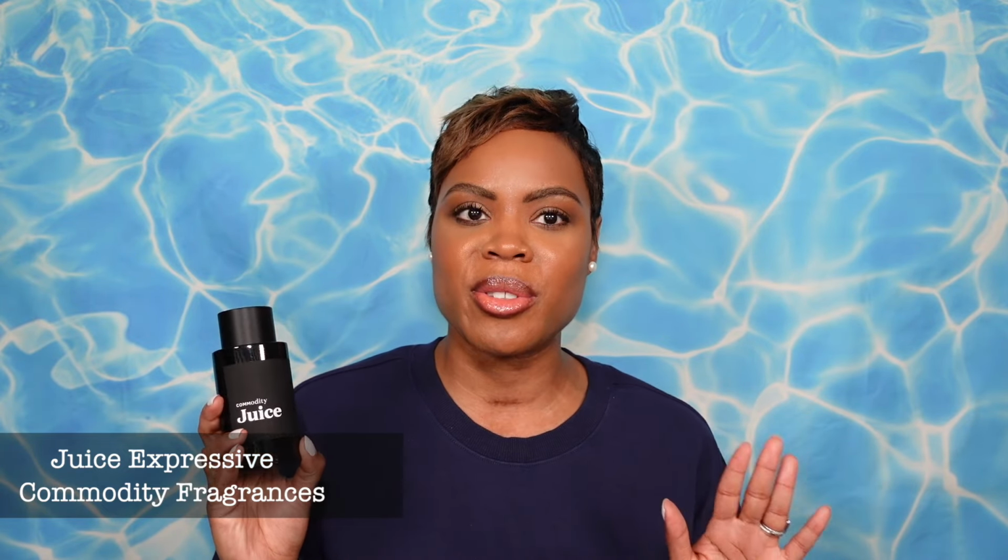And the last fragrance I want to highlight for summer at Sephora right now is from Commodity, and this is their newest release. This is Juice, the expressive version. If you know anything about the House of Commodity, they do theirs in Scent Space. This is how they do their fragrances, and this is the expressive one. Y'all, this one is a juicy good time.